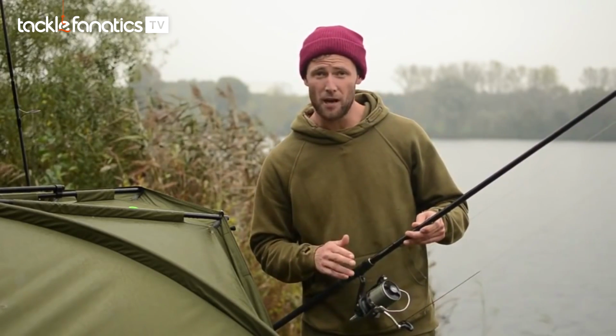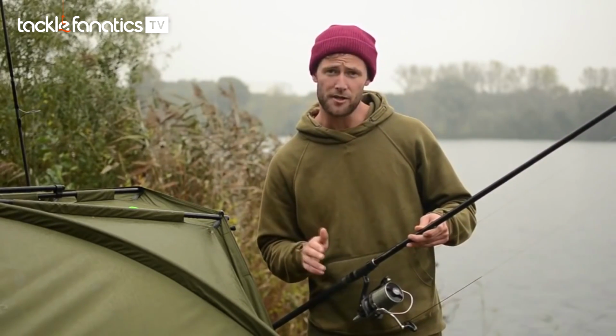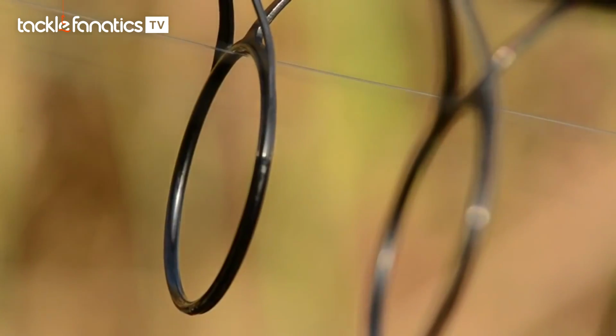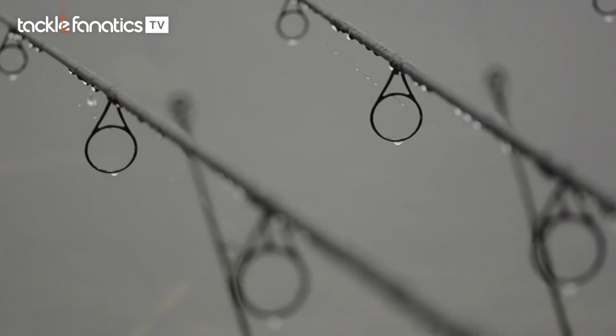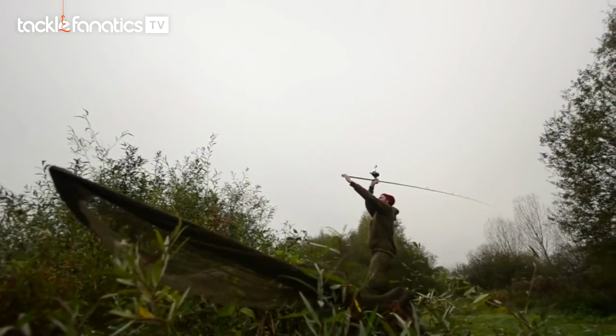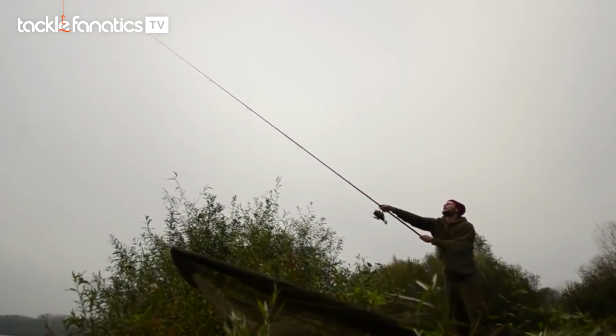It hasn't got a test curve. It's 3 to 5 ounce casting weight, and it's got new rings on it, completely different to what you've seen on the current models in the range. They're called minima guides. They've got really thin ceramic, and what that does, it makes the tip section really light and helps you to generate great tip speed.